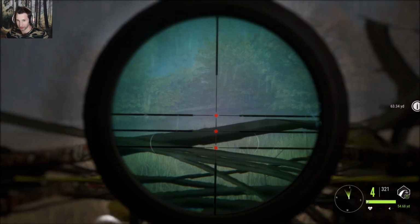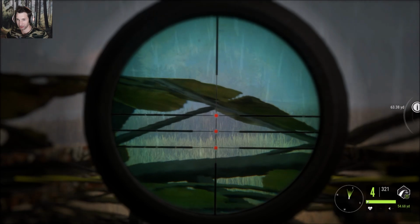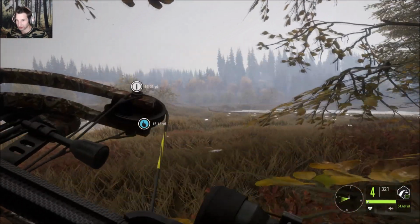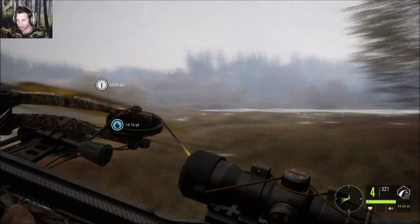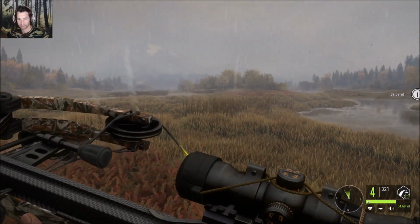We decided to use the crossbow because he was just a little bit too far for the bear claw bow, but he is down right there. So nice bull down, and now we can get back on trying to find that whitetail, as well as tracking down that bull moose that we hit with the 420 grain broadheads.